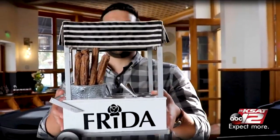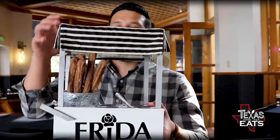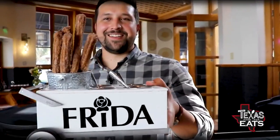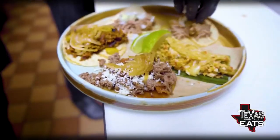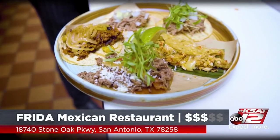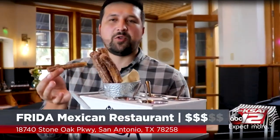When it comes time for dessert, you gotta order the churros, and it's not just any kind of presentation. Come on, you're out here at Frida, look at this. You have a little churro cart, and it comes with a little top, and look at that, you make the reveal, and there you go. That's so fun. You guys gotta come out here to Frida, right here in Stone Oak. Make it a meal, come out here, bring the family. This is awesome. And then when you wrap it up, make sure you get the dessert. The churros are where it's at.